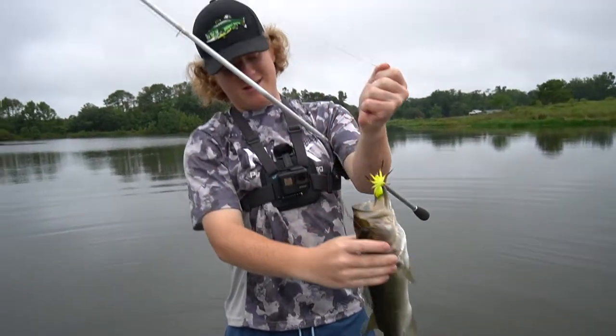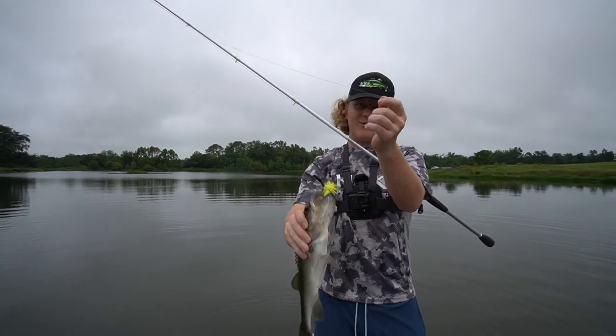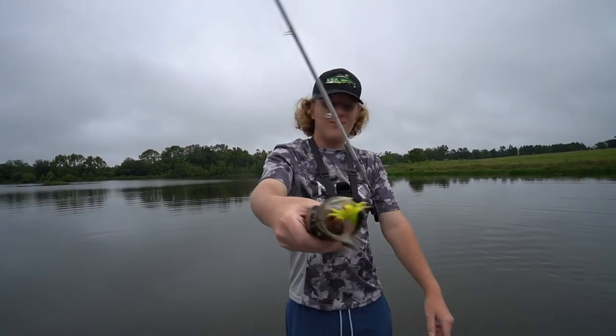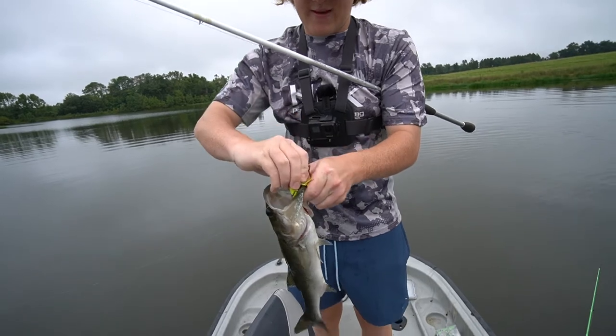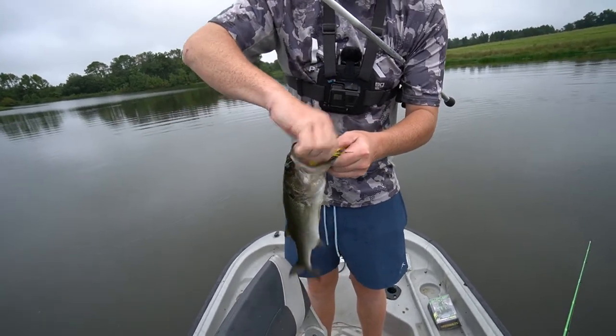Oh, that's a skinny one. Wow, look how skinny he is. Oh my god. He didn't eat any shad we let go. Shiners, you mean? Shiners. All right, boys. A little spider action. Dang, look at the mouth, though. I mean, he's got a big mouth. Yeah, he needs to eat, dude. Yeah, we gotta get some more food out.